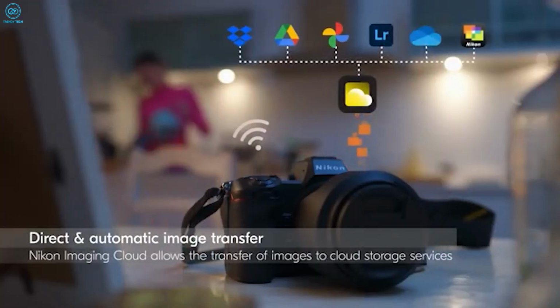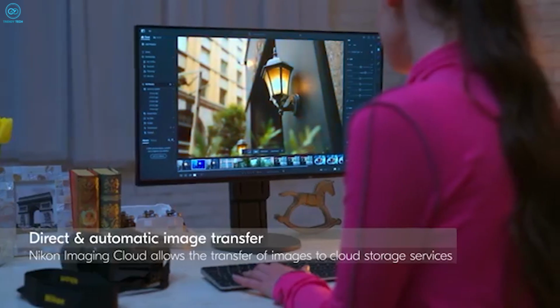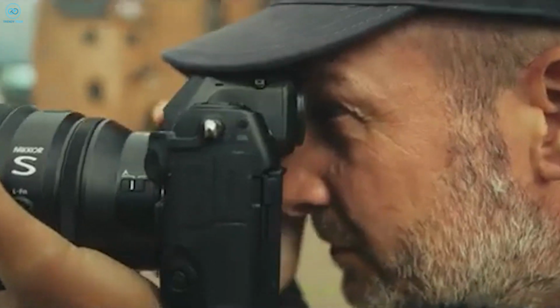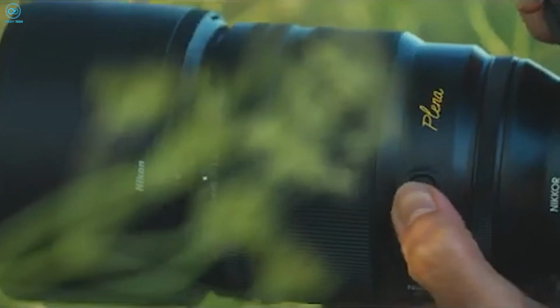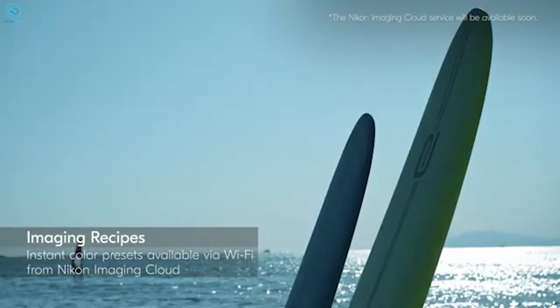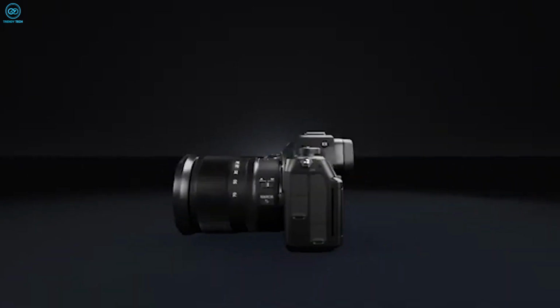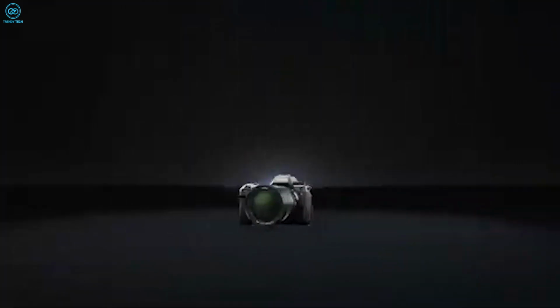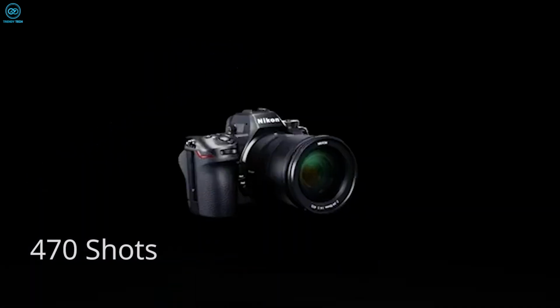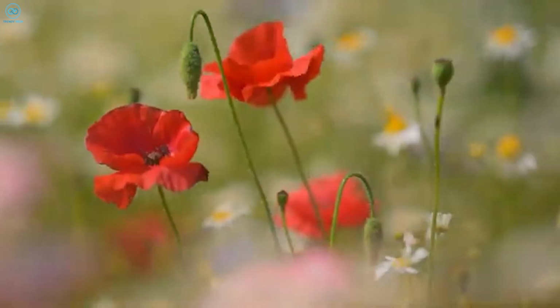Like its predecessor, the Z5 II will likely feature built-in Wi-Fi and Bluetooth for easy image transfer and remote control via the Nikon SnapBridge app. We might see improvements in connection stability and transfer speeds. Battery life is always a concern for mirrorless cameras, and users hope to see improvements here. The Z5 offered around 470 shots per charge, so any increase would be appreciated.